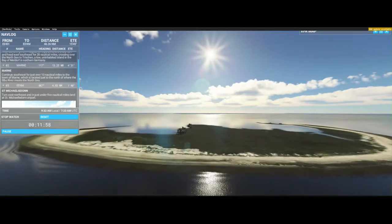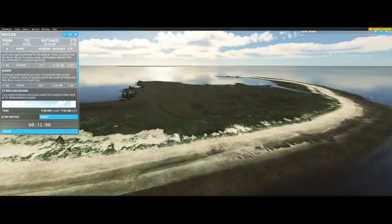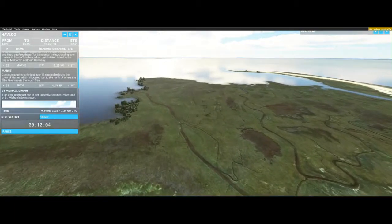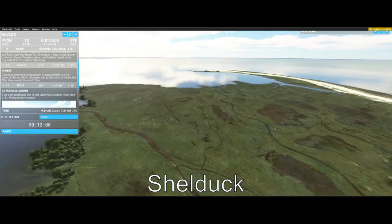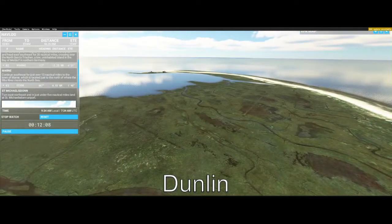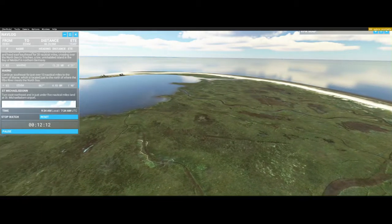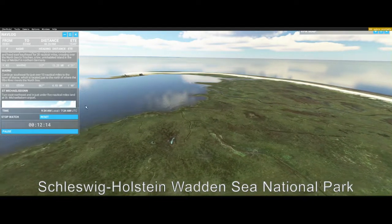On this island, birds breed and rest on the island of Trishan and in the nearby Wadden Sea. Up to 100,000 birds of certain species, such as the sheldick and the red knot, or dunlin, can be found there. Since 1985, it has been a part of the core zone of the Schleswig-Holstein-Wadden Sea National Park.